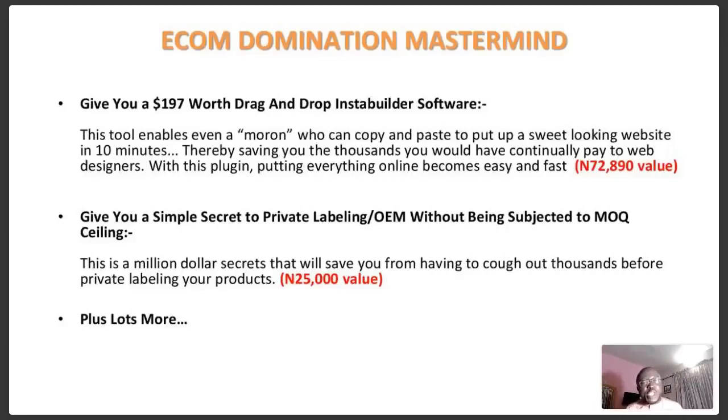And then I'll give you a simple secret to private label OEM without being subjected to MOQ stealing, right? Remember what I did for my friend? Then there are other tips that can help you kill OEM. Those guys that say you must buy 2,500 pieces to get OEM for free, who are they? We'll find a way around that. You can buy your 10 and get your OEM done. Yes, I'll give you the secret to OEM, and only my customers and clients know about these secrets. So if you're here in the EDM Mastermind, you'll be getting access to this secret.